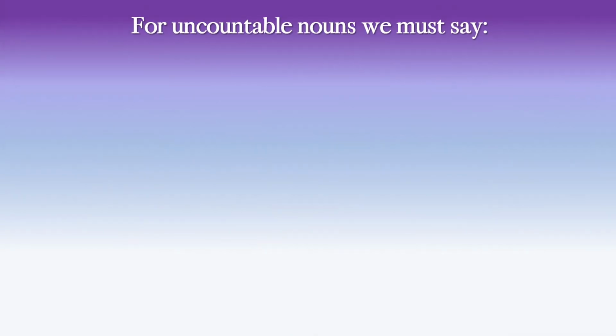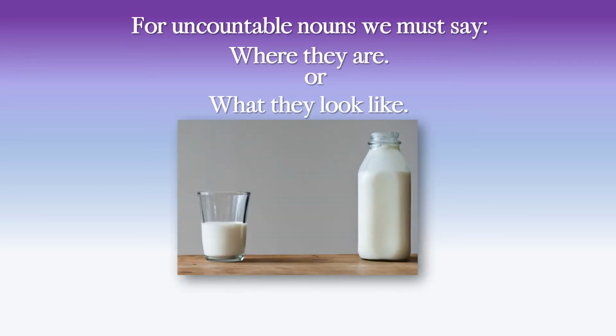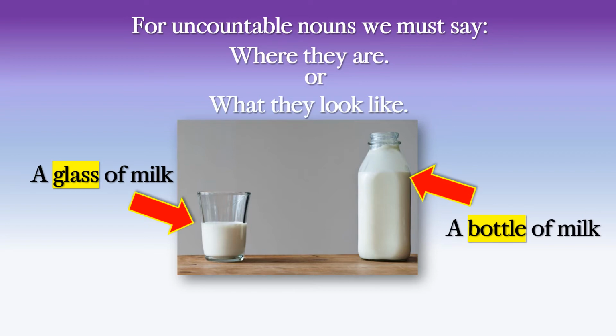So for uncountable nouns, we must say where they are or what they look like. Then we can start to think about counting parts of an uncountable noun or the thing that they are in or on. Let me show you. Now here is milk. Milk is an uncountable noun. But this is a glass of milk. A glass of milk. A glass. A glass of milk. And this is a bottle of milk. A bottle of milk.